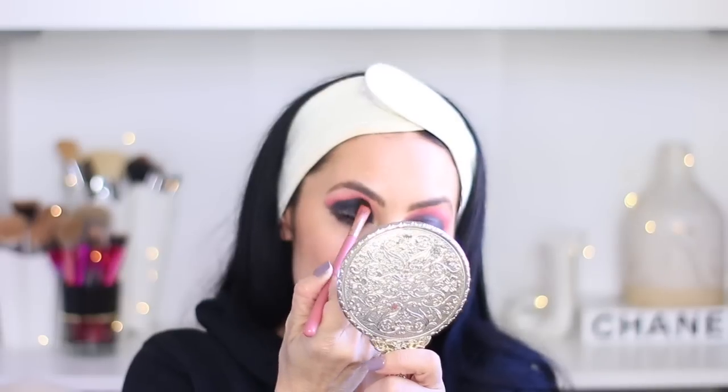So I'm gonna go in with the black shadow now. Halloween looks are not really my strong suit. I've said this before. I don't do them every single year. I do them sometimes when I'm feeling it. I just figured I would do something that was spooky-ish, but not necessarily an actual costume. And that would just kind of take the pressure off, you know? And I'm just gonna blend that all up. Blend the edges. I'm not gonna worry about it being super perfect or anything.